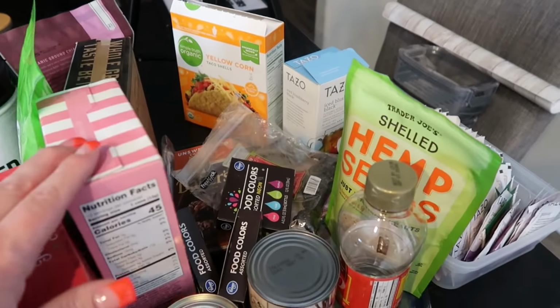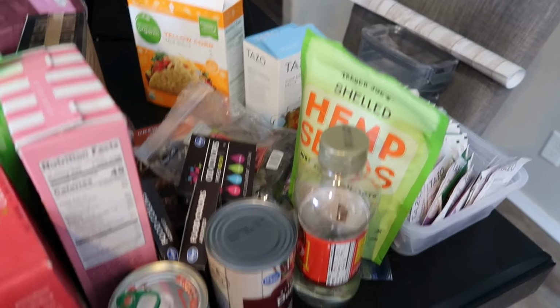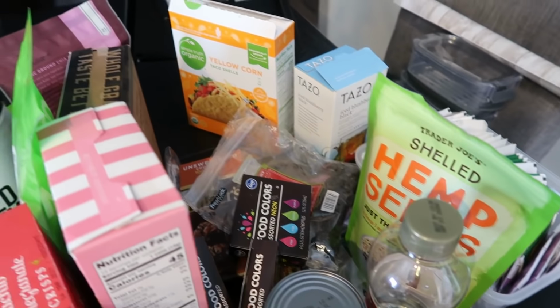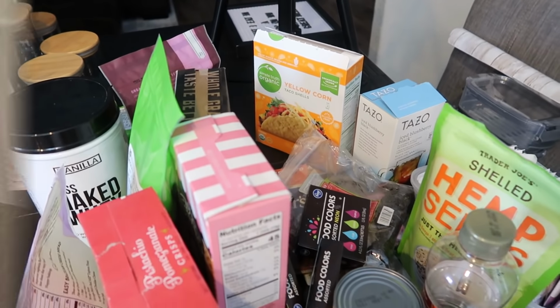So this isn't too bad. I mean, a lot of weird stuff like food coloring and like sweetened condensed milk and a can of beets. But for the most part, everything in that pantry is definitely stuff we'll keep.